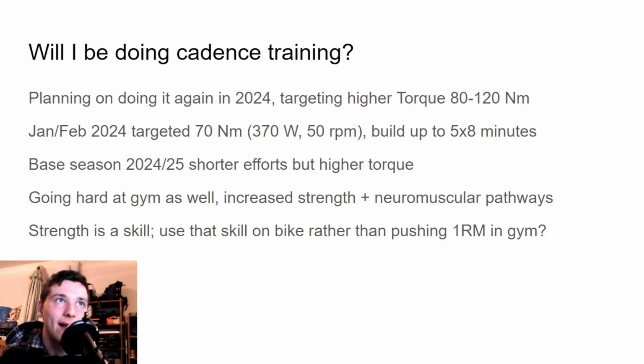But I have got a plan to, so it wasn't super focused. But for next year, I can see benefits to my 30-second to 5-minute power coming from targeting a higher torque range. So 80 Newton meters to even 120 Newton meters. I don't know what that's going to feel like, but that's the plan, and we'll have a go and see if I can build up to that.